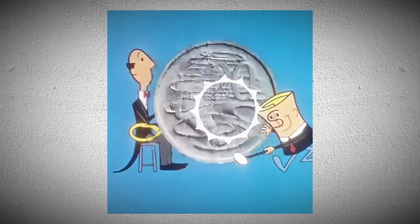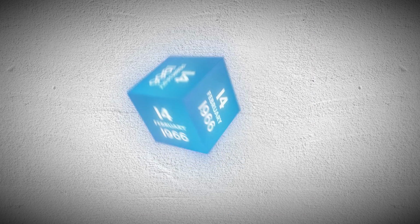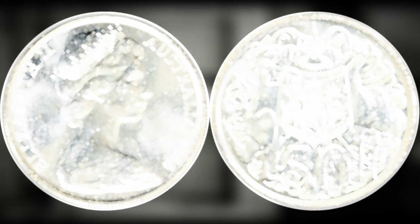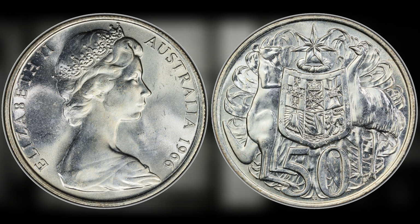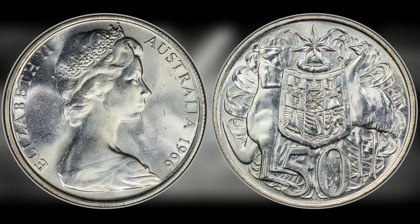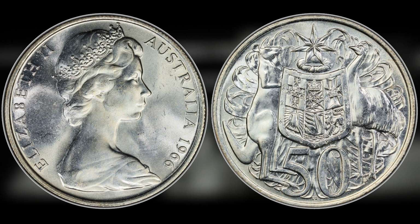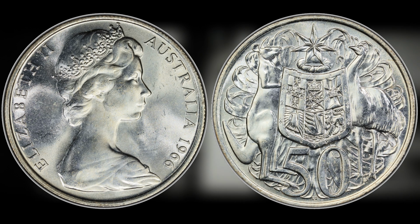The Australian 50-cent coin, featuring the Commonwealth coat of arms on its reverse side, was first introduced into circulation on Decimal Day, which was February 14th, 1966. The initial coins were minted in silver, which added a notable intrinsic value to the currency. However, the rising price of silver soon exceeded the coin's face value, making it impractical to continue using the precious metal for general circulation. As a result, Australian silver 50-cent coins quickly became collector's items valued for their material as well as their historical significance.